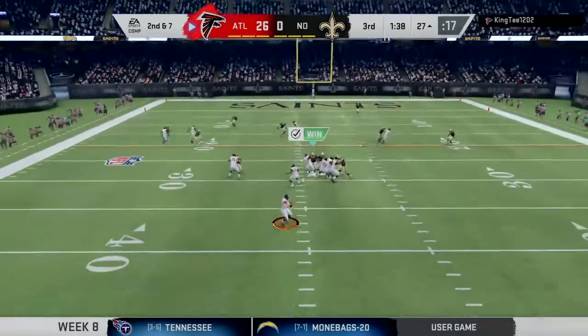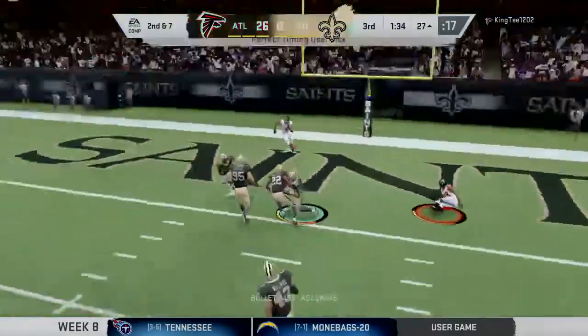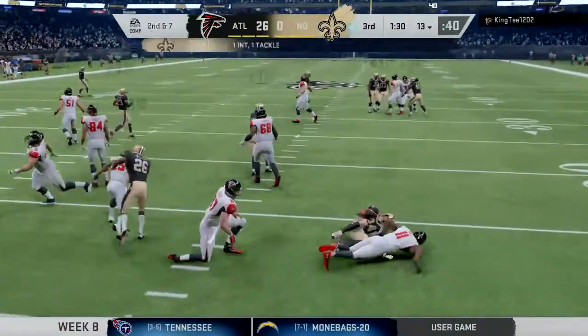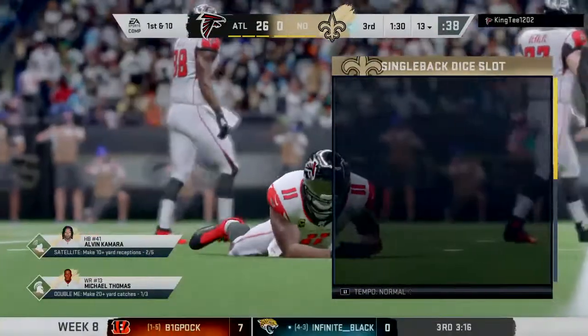Play action now. Fitzpatrick. And his pass is intercepted for the 4th time today. Picked off by Vonn Bell. And he'll go down inside the 15 at his own 13-yard line.